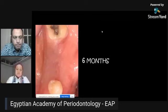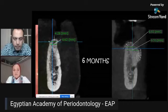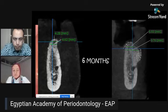Here you can see the final outcome of the bone augmentation after 6 months. This is before and this is after. We gained around 5 millimeters at this area. We have now 9.7 while it was almost 4.5, so we have almost 5 millimeters of gain. And here we have almost 2.5 to 3 millimeters of gain at the most coronal part.